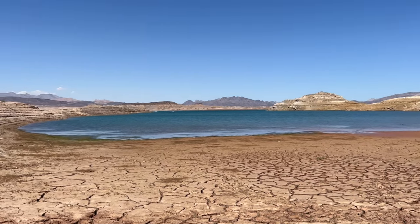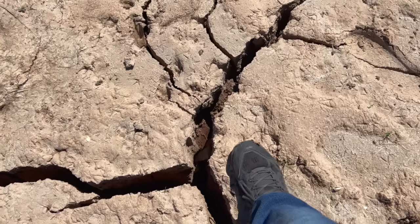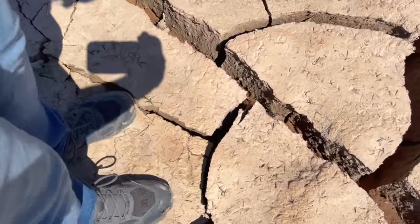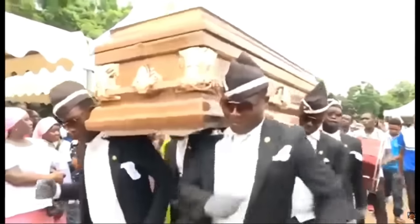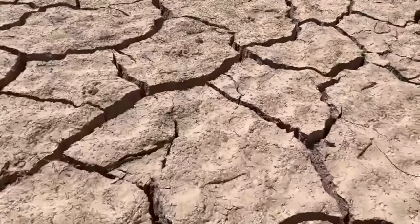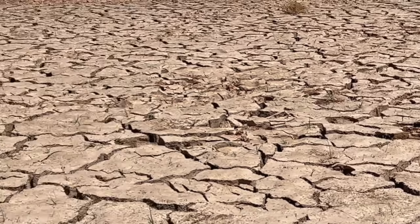Look at that split. Oh, jet skier. The scourge of the water. Look at that massive crack. This whole thing is like a big jelly blob. I don't know if you can see that, but I'm slowly sinking on this piece. I might have messed up. I was hopping on that one piece over there and it started sinking into the ground. That could be dangerous.